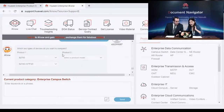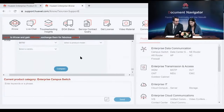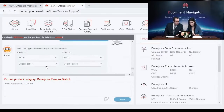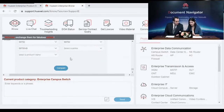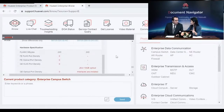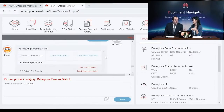So which two types of devices do you want to choose? Let's go with S5700 and S6700. We need to choose from the series and the exact product name. Click compare. Actually, IKNOW has searched the user manuals to find the information and listed it in table format for us.